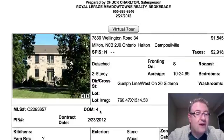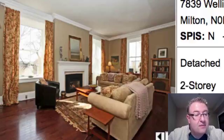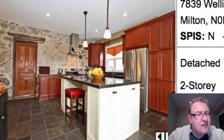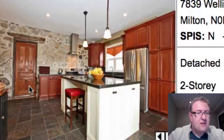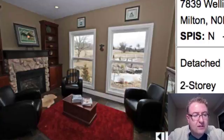Wellington is at 1.545, and we're looking at over 10 acres. I have to do the math on it. Probably closer to 20 acres if you look at the measurements. Beautiful. It's all renovated. I think what they probably did is they took an old schoolhouse, and it looks like they just put an addition on and changed some things around and renovated and all the rest of it. Very, very character-filled house.